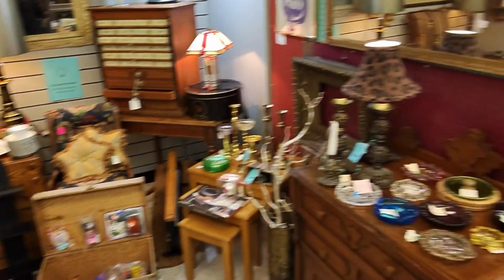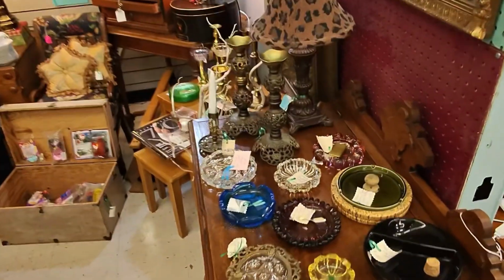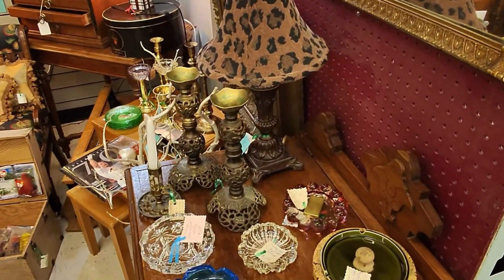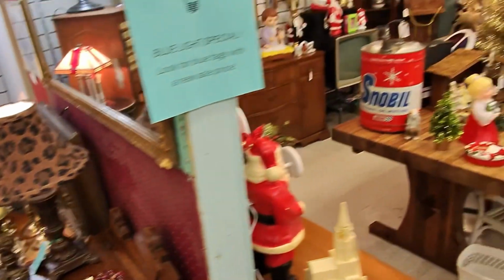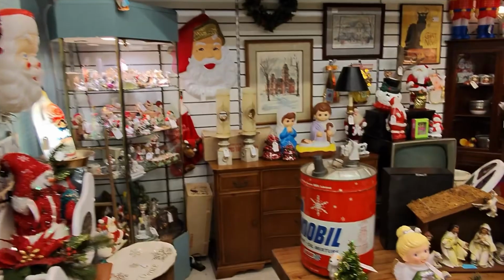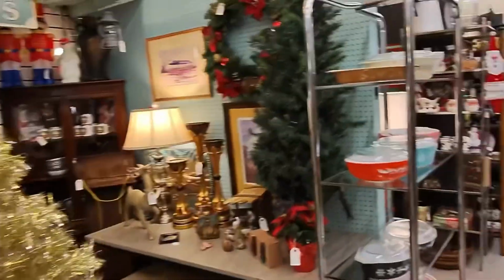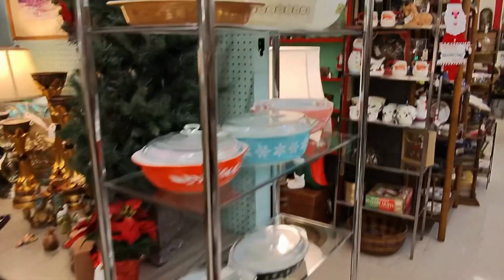And then this booth had some fun ashtrays over here, which of course you don't have to use just as ashtrays. You can use them as trinket dishes and makeup brushes, anything like that. So people keep collecting those anyway. And there's a lot of Christmas in this booth, which Christmas is long over.